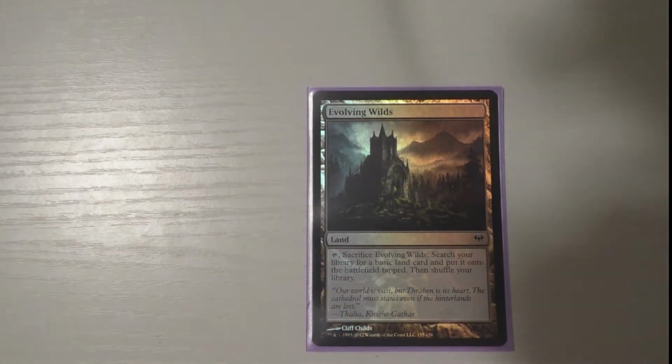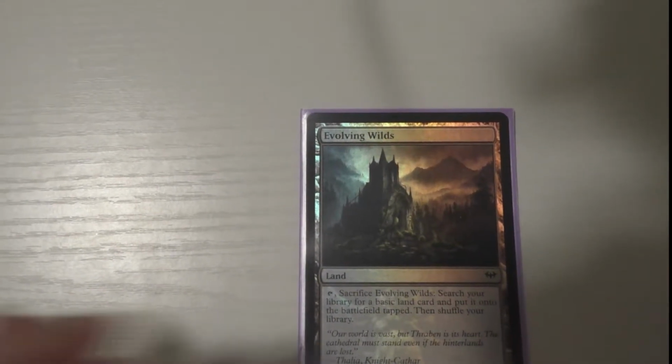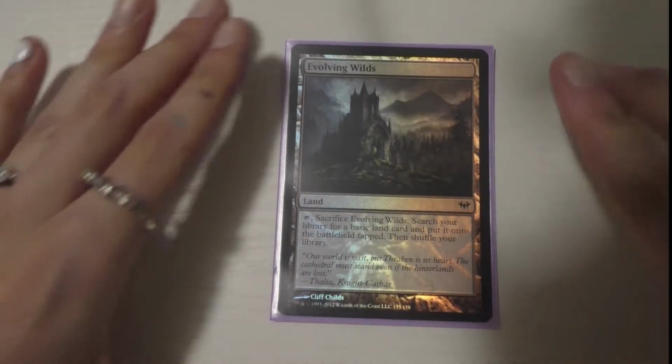But yeah, let's hop into it. So let's start off with Merfolk. I have 3 cards to share. I'll move y'all down just a little bit. The first is the Dark Ascension Evolving Wilds.